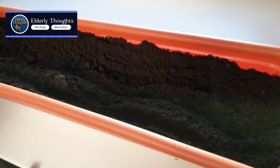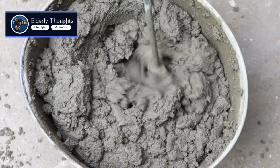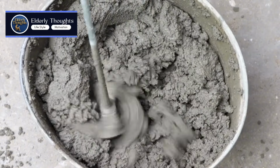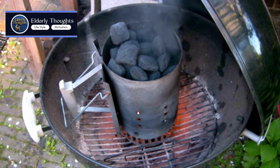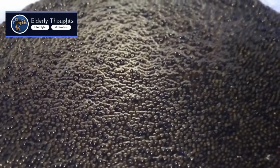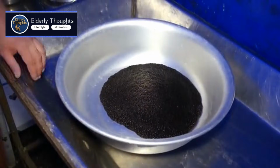Number 2. Activated charcoal. This next one surprises a lot of people. It's one of the most versatile and overlooked substances out there: activated charcoal. And no, I'm not talking about the briquettes for your grill. This is a fine black powder that's been treated to have an insane surface area. A single gram can have a surface area of over 3,000 square meters. This surface area works through adsorption, where toxins and chemicals literally bind to its surface.